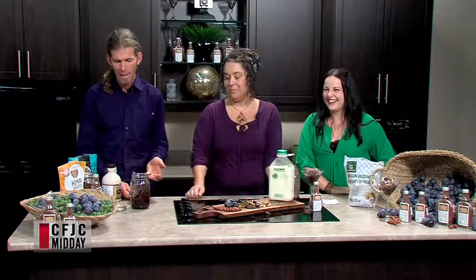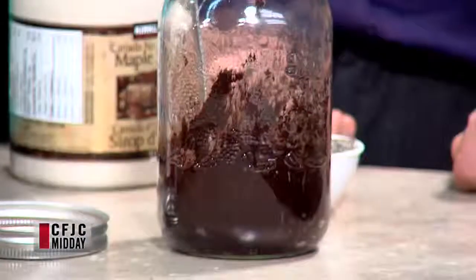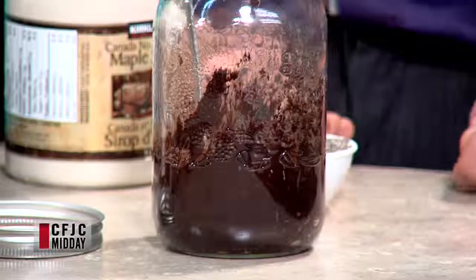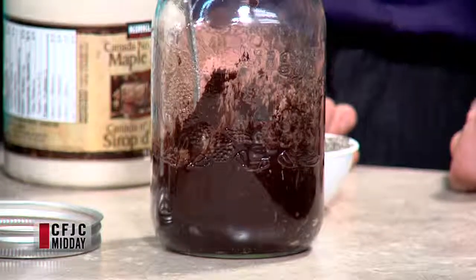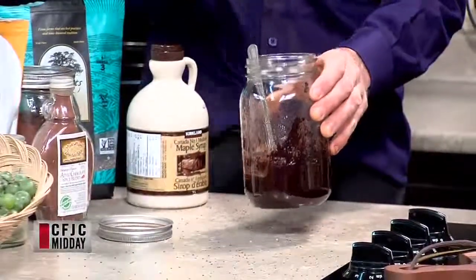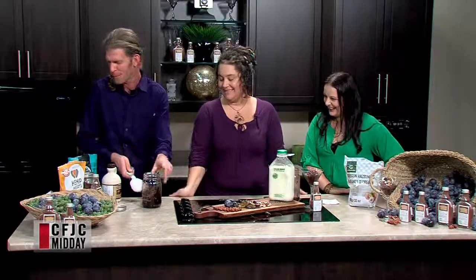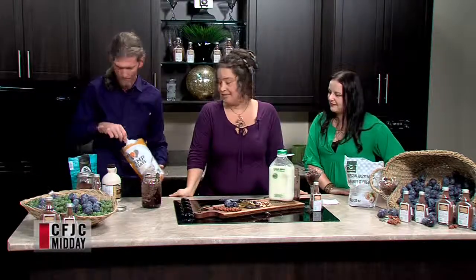So just to recap, we did a quarter cup of cocoa, a quarter cup of maple syrup, and an eighth of a teaspoon of stevia. And now I'm adding a quarter cup of chia seeds. I managed to get some in the bottle. And then we're also going to add a quarter cup of shelled hemp seeds.